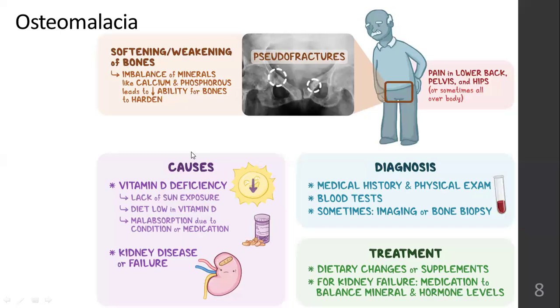Treatment: you have to give them supplements. You have to change the diet as well, and give them supplements. And if the person has kidney failure, the nephrologist will give medication to balance the mineral levels and hormone levels. 1,25 D3 hormones are also available as a part of HRT therapy. That hormone can be directly injected. If kidneys can't produce it, a synthetic form of that hormone is also available, which can be given to kidney patients. So that is the treatment part.